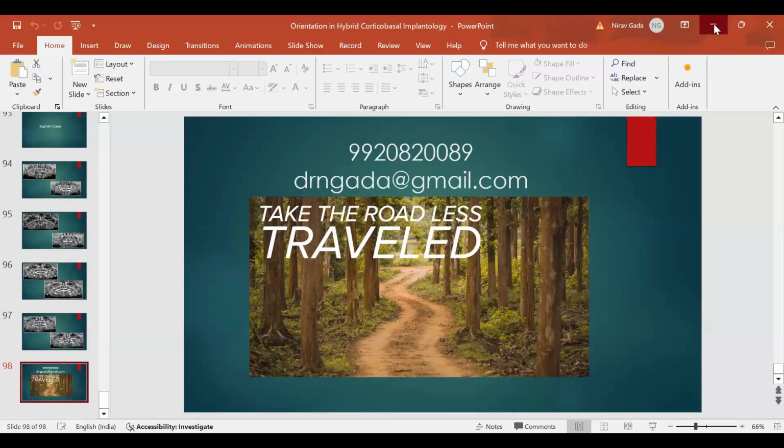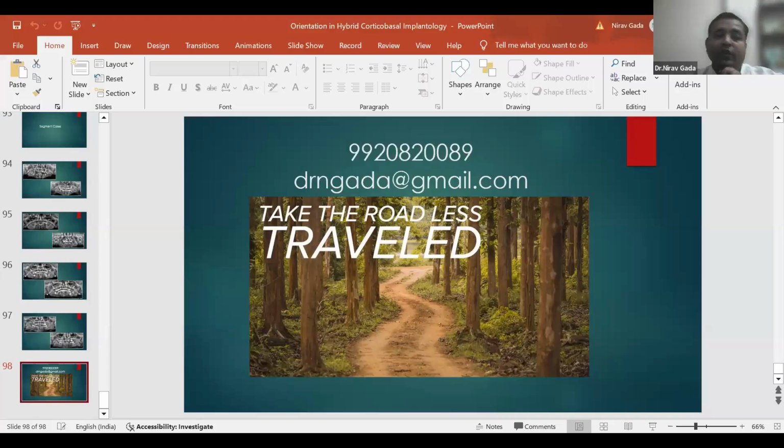The next question is the cost range for full mouth implants that we can tell the patients for corticobasal implants. What is the cost we can quote to the patients? Generally, we charge from 4.5 to 6 lakhs for full mouth cases, depending on what is required, like whether zygomatic implants are required or not. So that is how we go ahead.